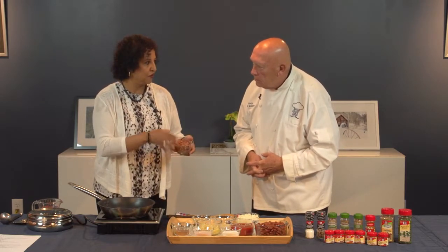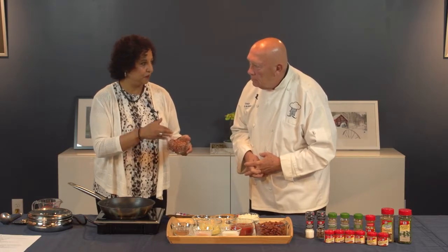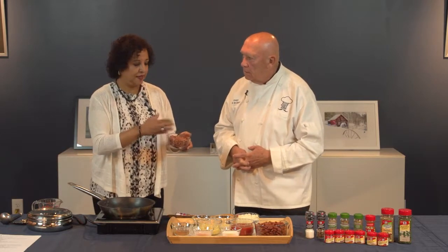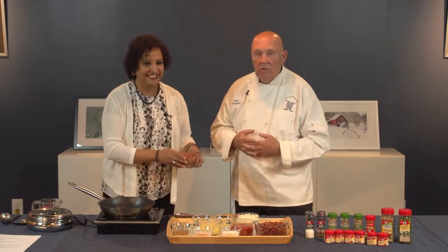And don't add salt, because that's one tip. You don't want to add salt to beans. Rice, it's okay to do that, but not beans, because it doesn't cook fast. It'll take forever. Chef just gave you a great tip.